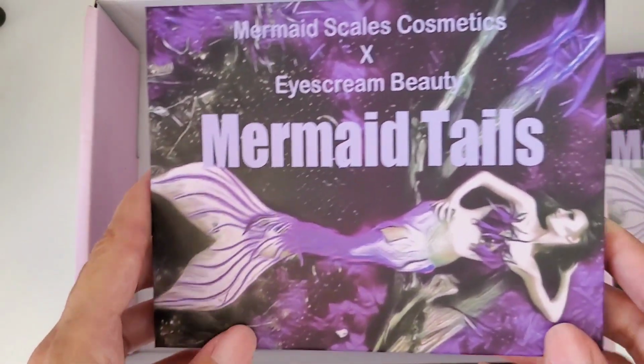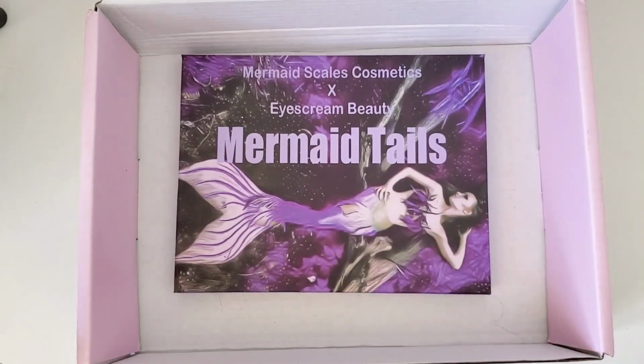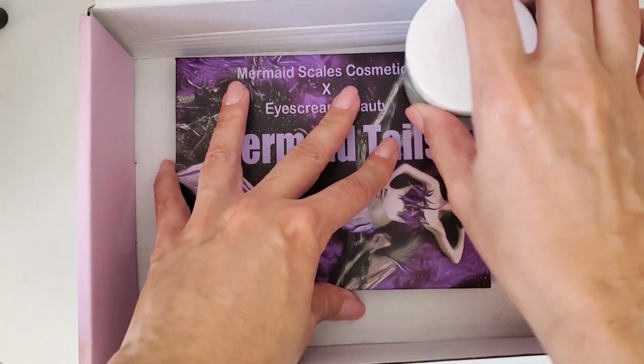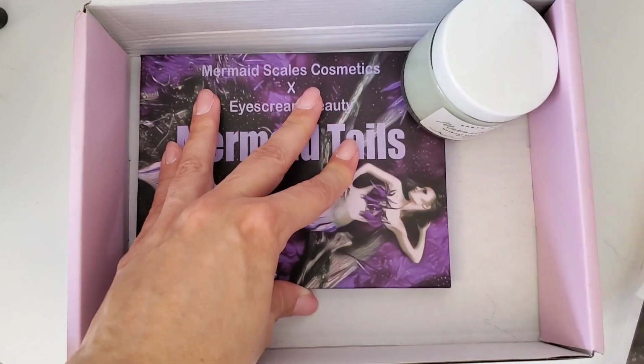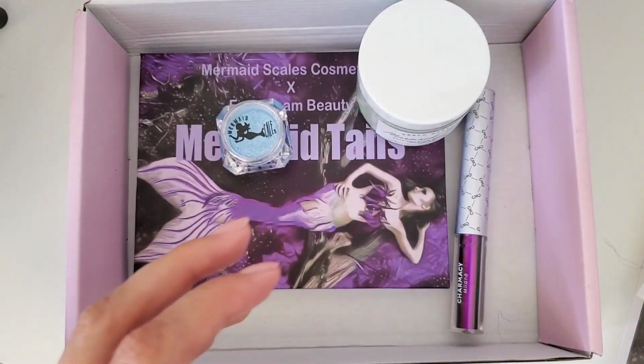And that's everything that I got in my beauty box this month. Let me know which one was your favorite item. If you have one, if you've tried it already, let me know which one you prefer out of all the 5 products.